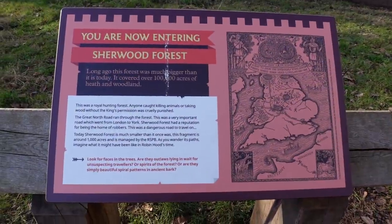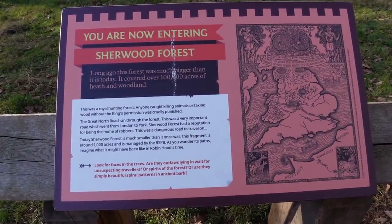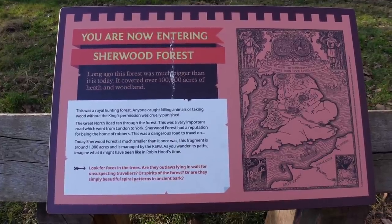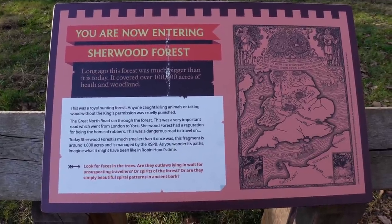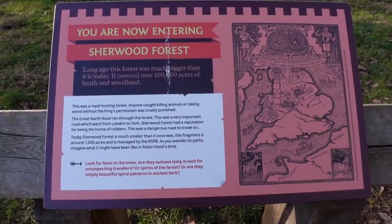So we're now entering Sherwood Forest. Long ago, this forest was much bigger than it is today. It covered over 100,000 acres of heath and woodland. This was a royal hunting forest. Anyone caught killing animals or taking wood without the king's permission was cruelly punished.